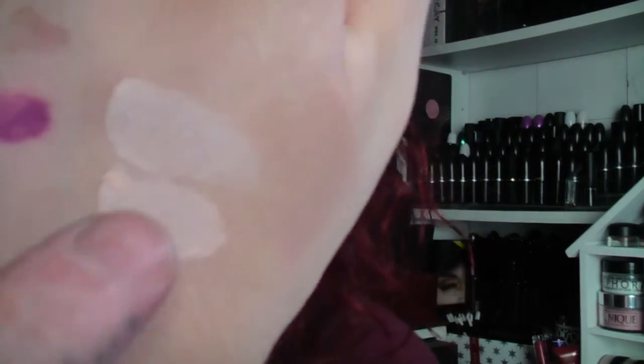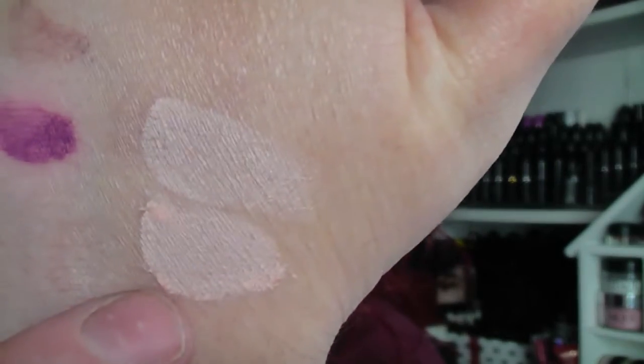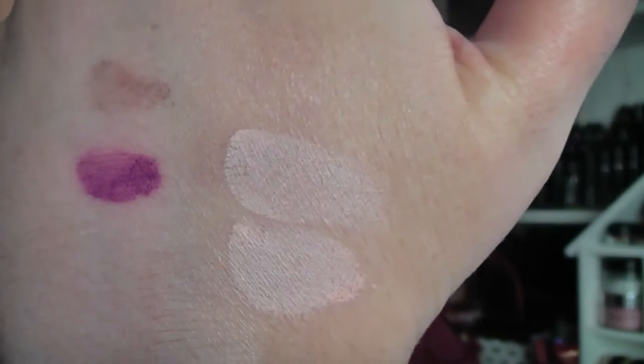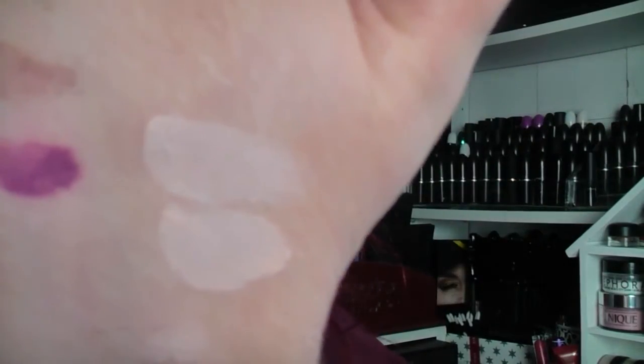So if we look at the swatches here, this is Hot Sensation and that one's Forever Marilyn. Now Hot Sensation has definitely a peach hue to it. I know it's very minimal. You can just see the slightly peach hue to it. But Forever Marilyn is definitely more ivory. So they're not identical, but they are incredibly similar.